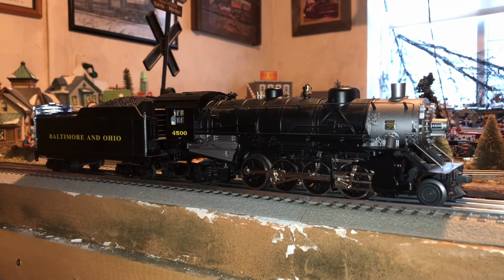Now, if you're interested in purchasing one of these, the retail price is around $430. However, I got mine at Train World on a special one time for $285. So you can still find these on hobby stores, and you can find them for around $300. I really recommend picking one of these up. It may not be a scale model, but they look fantastic and they'll make you very pleased.